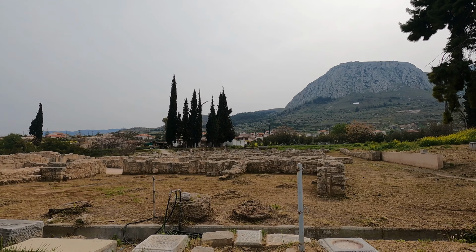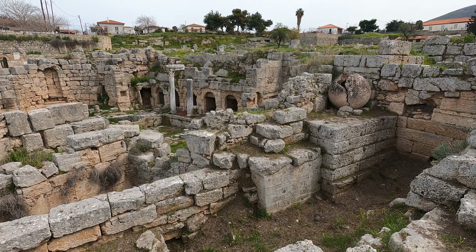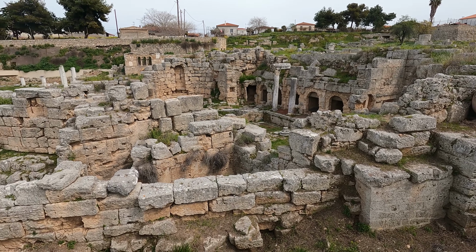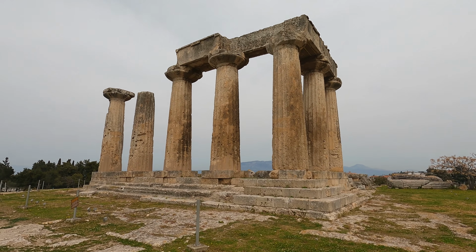The other place that I think is a great day trip from Athens, I have done this one with friends in a car, is to go to ancient Corinth. And I don't think a lot of people think about going to Corinth. They go to the Corinth Canal, but they don't go to ancient Corinth, which is a very large archaeological site and has many amazing things to see.